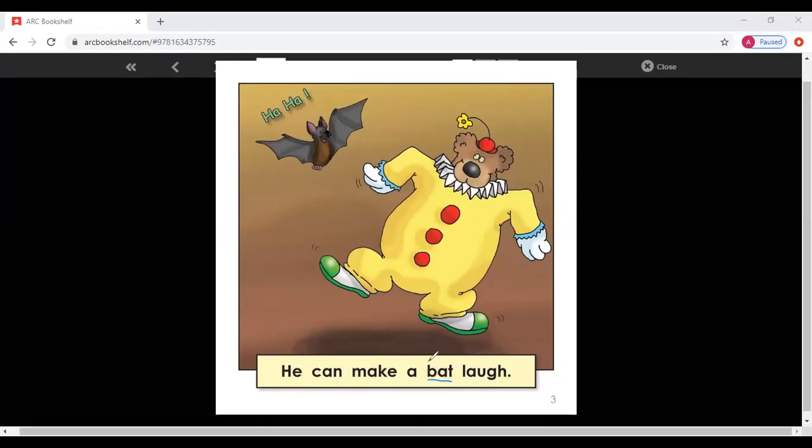So he can make a, I have my new word. It starts with what letter? B. Good job. And what sound does B make? B, B, B. I'm going to look at my picture. I'm going to say B, B, bat. Bat starts with the letter B. And I can check my picture and I know that this is a bat. He can make a bat laugh. Good job, guys. All right, let's go on to our next page.